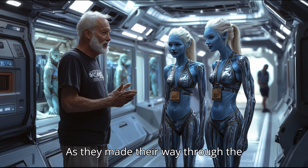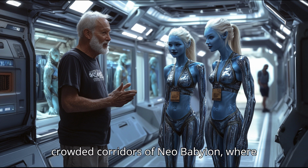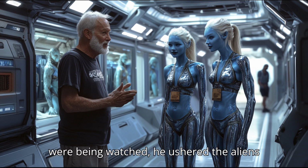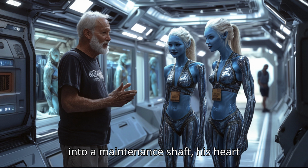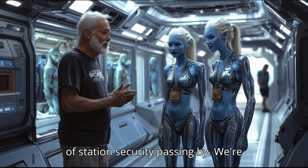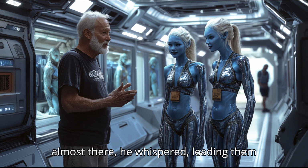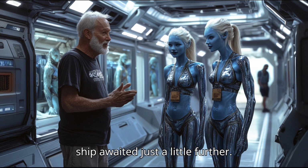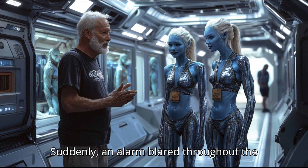As they made their way through the crowded corridors of Neo-Babylon, Orion couldn't shake the feeling that they were being watched. He ushered the aliens into a maintenance shaft, his heart pounding as he heard the heavy footsteps of station security passing by. "We're almost there," he whispered, leading them toward the docking bay where his small ship awaited, just a little further. Suddenly, an alarm blared throughout the station.